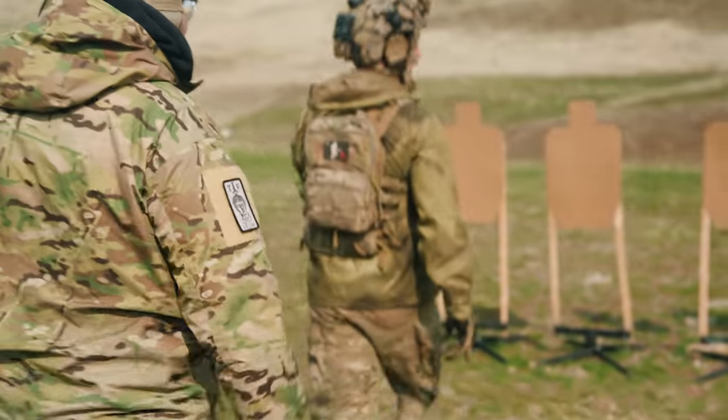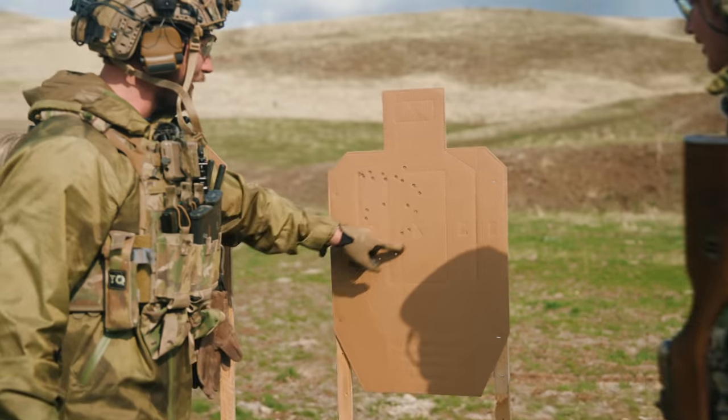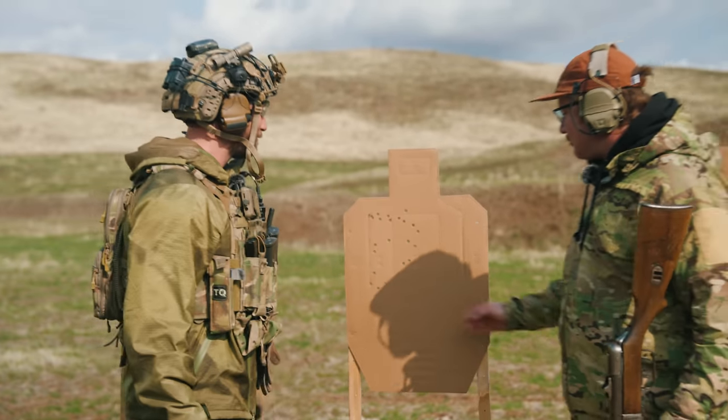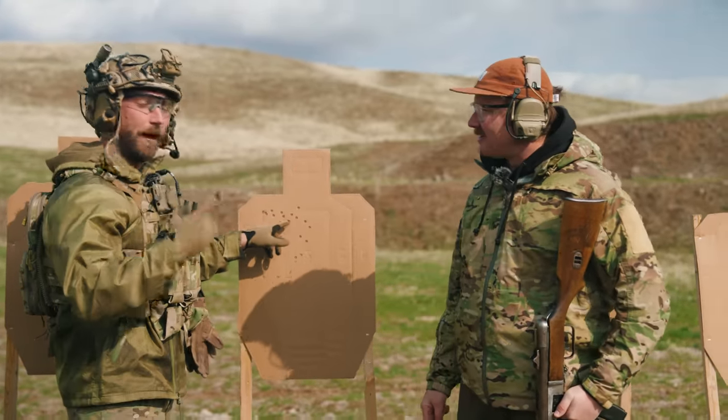What's funny is your group went like this. It's actually kind of cute. It spiraled. It's mostly because my trigger finger was moving so fast. Yeah, it's very fast semi-auto.